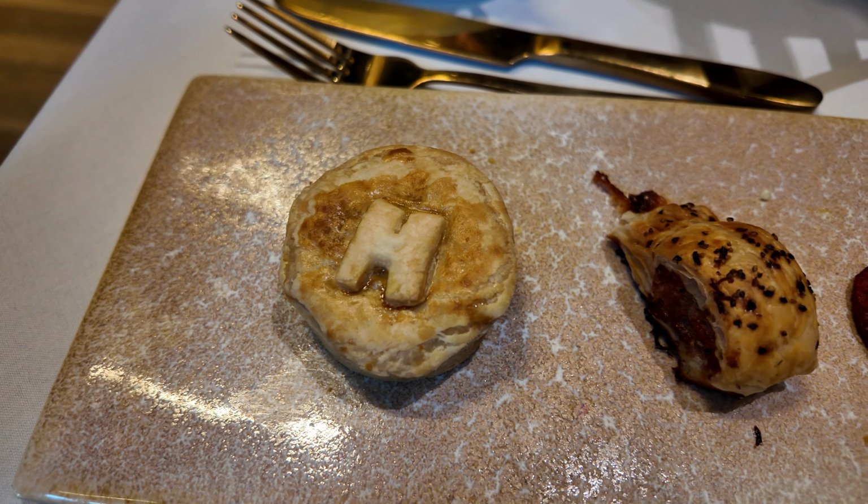We do have one thing left to try, and I saved that for last because it was honestly the thing I was most excited about, and that is that there is a butterbeer scone, and it comes with butterbeer cream and with some strawberry jam, so I'm going to show that to you now, and then that's the last thing that we're trying here at the Harry Potter afternoon tea.